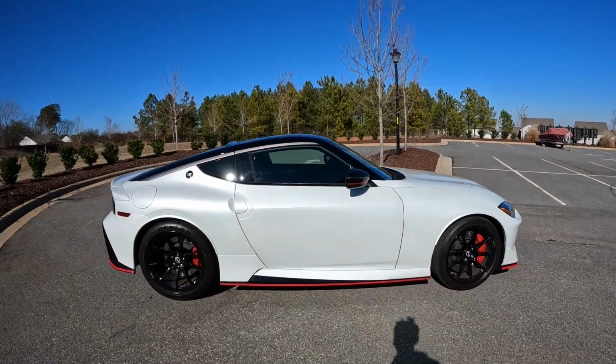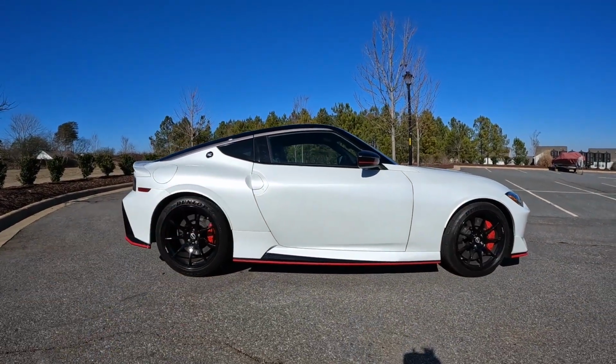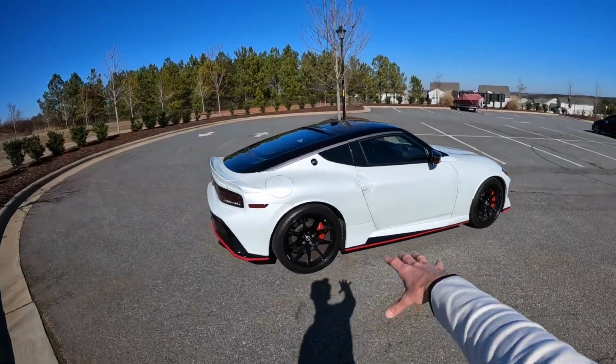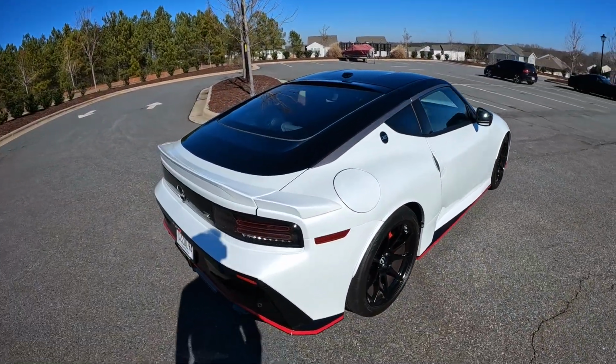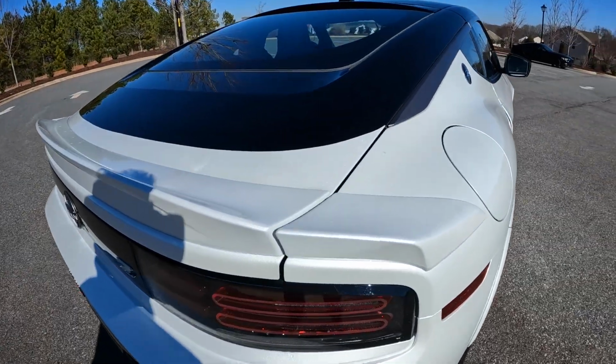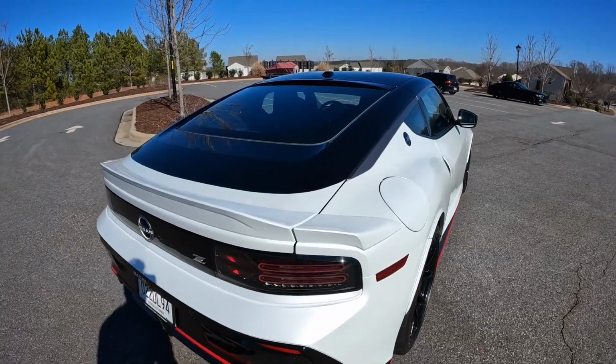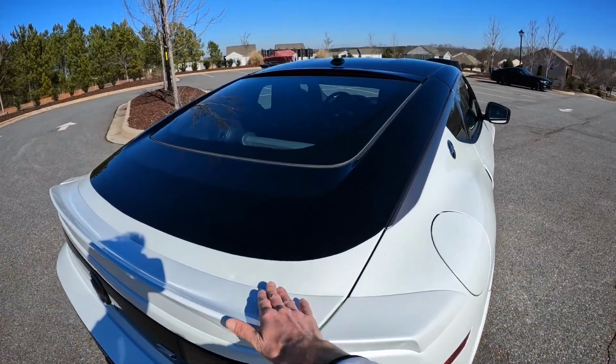I love the shape of the car. You have that long front end, short back end. Has a really sporty vibe, especially with the color contrast with the way the Nismo is decked out. Now in back, you're gonna see the new 3-piece spoiler, giving the rear end a wider appearance, definitely much more aggressive. And I like how you can see how that two-tone dips around into the trunk.